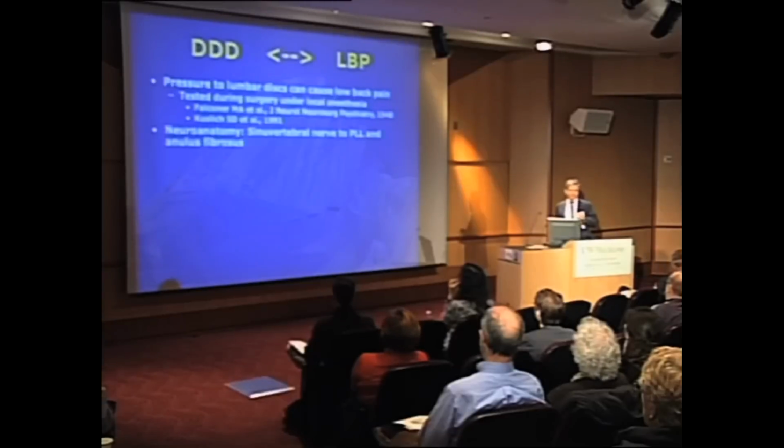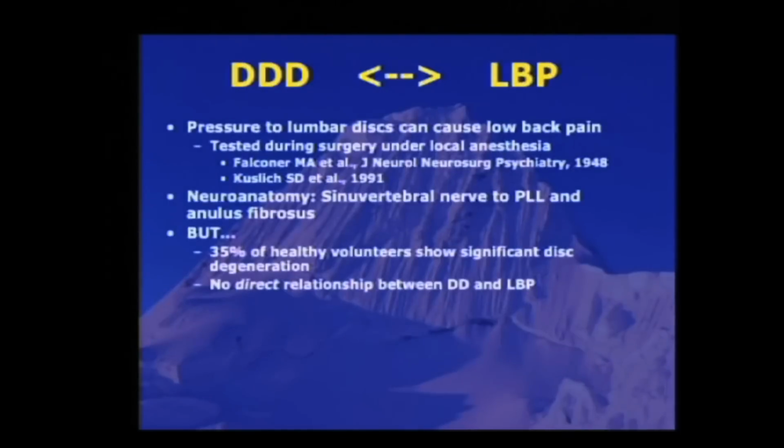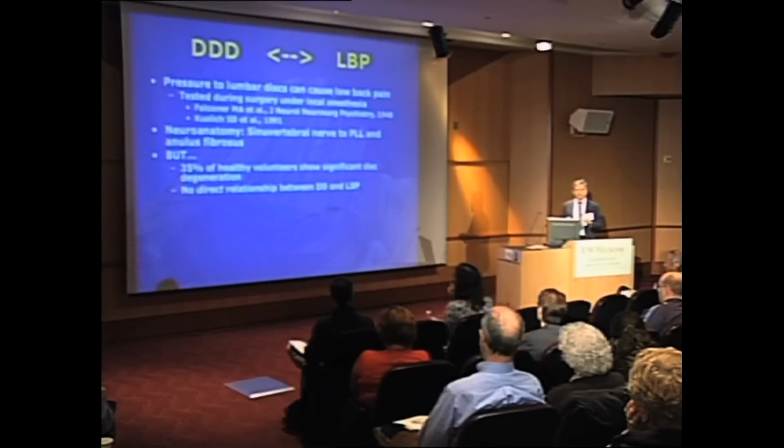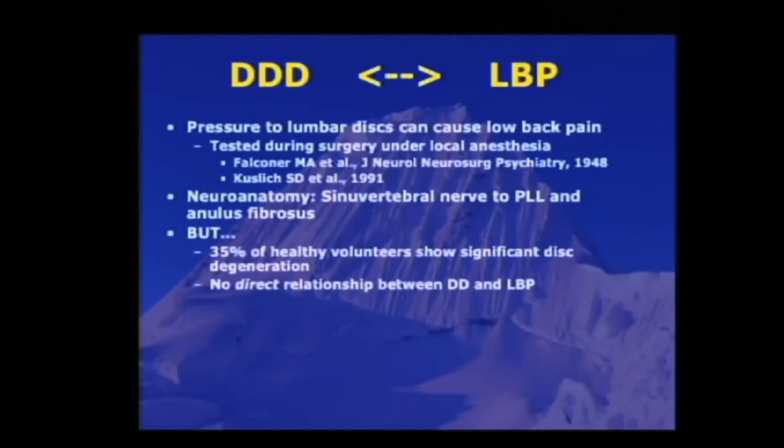Now, we know, however, that there's no direct one-to-one relationship between disc degeneration and pain, and I think we always have to keep that in mind. We know that pressurizing the lumbar discs, which is something that we do, for example, with a discogram, can cause pain, and that has been studied as early as the 1940s. However, the other way around, there's no direct relationship between disc degeneration necessarily being associated with pain. So I just want to mention that because that is very important for those of us who treat these patients, that we don't make this assumption. 35% of healthy volunteers show significant disc degeneration. However, there's no direct relationship between disc degeneration and low back pain.